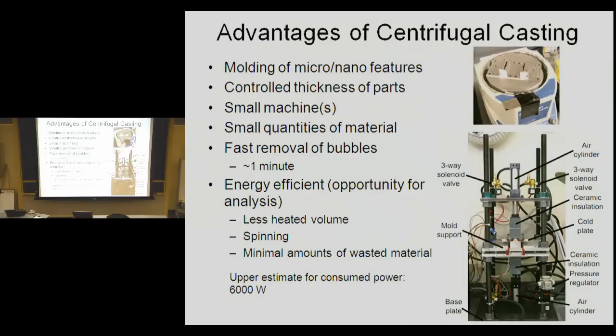So some advantages of centrifugal casting: we're able to mold micro-nano features. We're controlling the thickness of the parts, which is not typically done, but is very important from a manufacturing perspective. These machines are not necessarily very large. They can fit on your bench. They're good for small quantities of material, so you don't have to fill the screw area of an injection molding machine in order to produce one part. We move the bubbles quickly, on the order of a minute, and there's opportunity to look at the energy efficiency of this process, but as an upper limit for the amount of energy that we're consuming, a few outlets, it comes out to be about 6,000 watts.